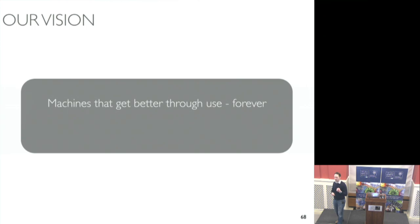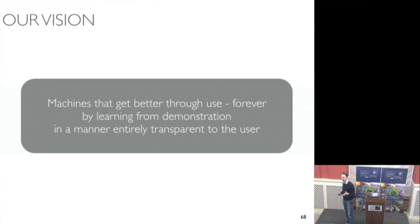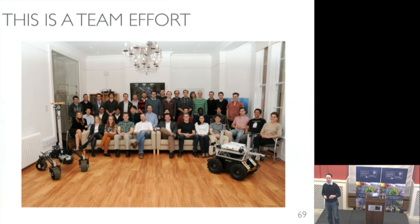Our vision is to actually achieve that via machines that get better through use forever by learning from demonstration, in the wider sense of the word, if you're sort of a learning from demonstration sort of guy, and ideally in a manner that's entirely transparent to the user. I would like you to not have to interact with your tool, with your car, with your whatever it is, in any way that you wouldn't otherwise. I'd like you to drive, not click on stuff, okay? And that's really where we come from.